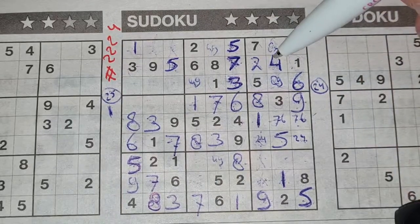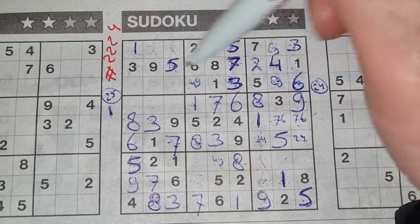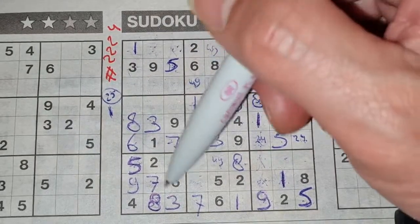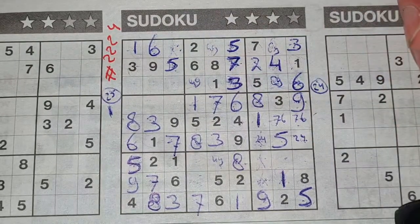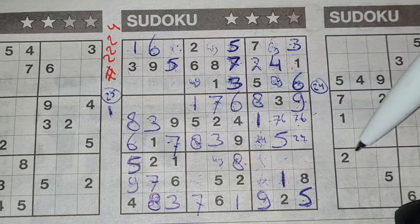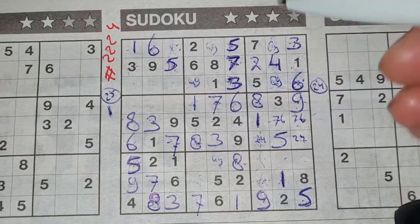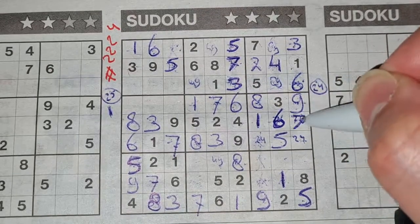Alright. 6 in this row, 6 in the second row. So in the first row, the only 2 places for the 6 should be here or there. We see there 6, no 6 there, 6 should be here. Then now we have 6 here, so this cannot be 6 anymore. This should be the 6. And this should be a 7.